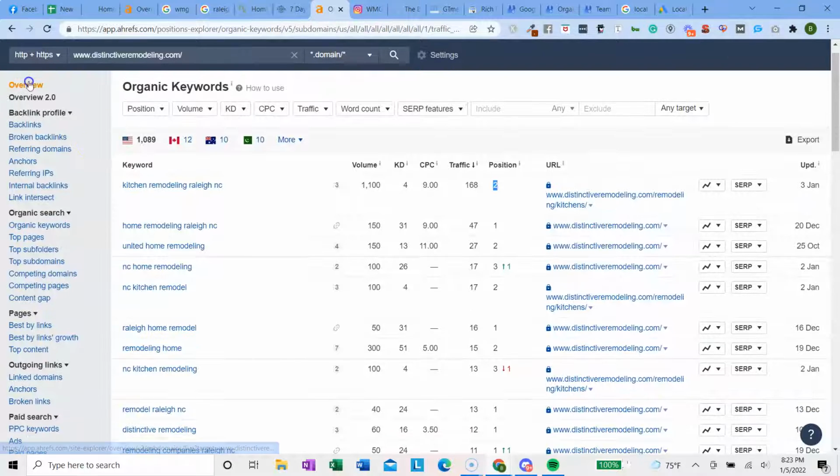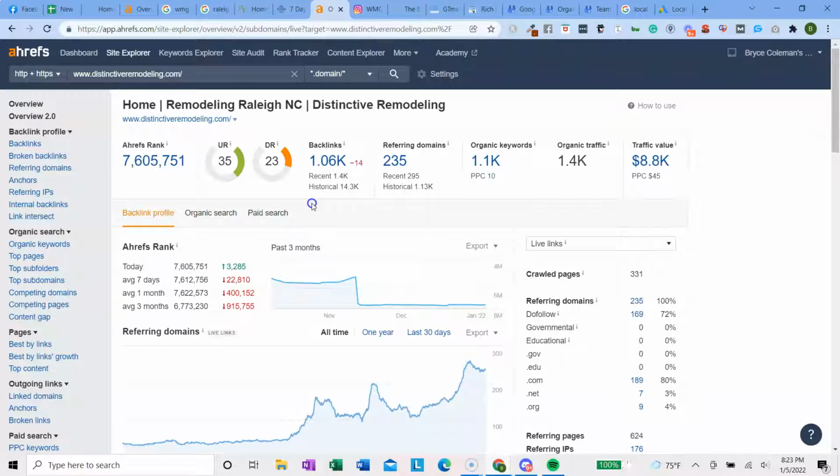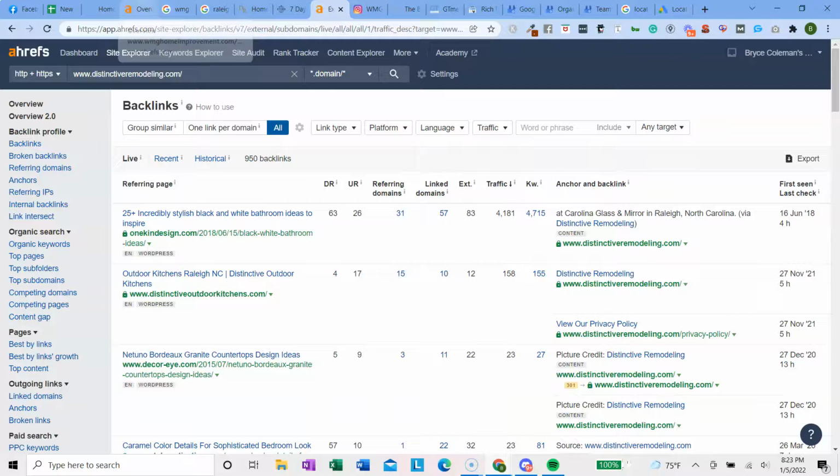Then the next step in ranking a website, this part is something you'll definitely need to outsource. The rest of this up until now you can maybe do on your own if you have a lot of time and are committed. But the backlink building, you'll pretty much need to outsource to another agency like me or other freelancers. So what backlink building is, it's your website being listed on another website.